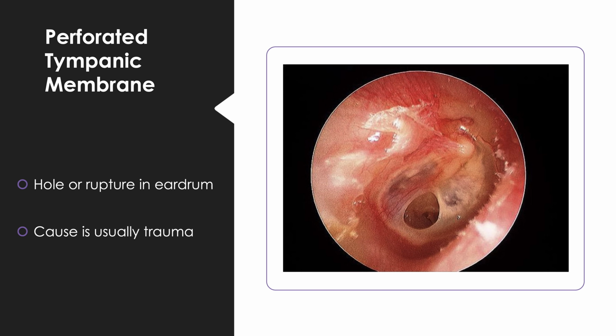Now, perforated tympanic membranes, your torn membranes, which is a rupture of the eardrum. If you've ever heard someone say, I ruptured my eardrum, it is painful, it is sudden, almost always caused by trauma in some way, shape, or form. So just an increase in pressure, some pressure wave goes into the ear and hits that thin membrane and causes it to rupture. Over time it will heal itself, but there will be some pain that goes along with it and some temporary hearing changes.